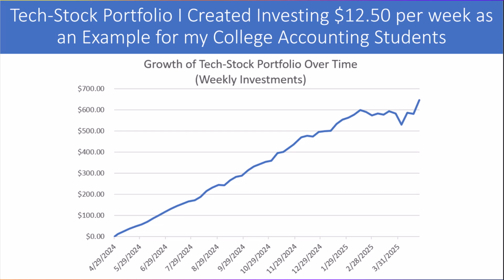Hi, Professor Rex here. My college accounting students love tech stocks and love using what they learn in my accounting classes to pick stocks to invest in. So on April 29th, 2024, I started depositing $12.50 a week into a separate brokerage account, and we buy 10 different tech stocks each week. We invest only a small amount each week because I wanted to show my students they don't need much to start investing.